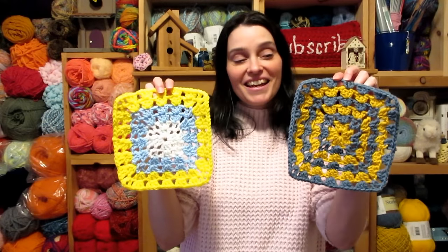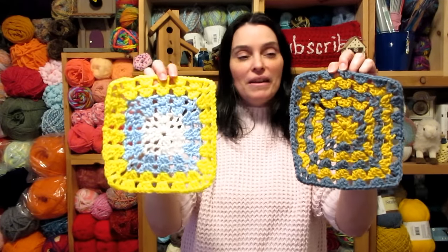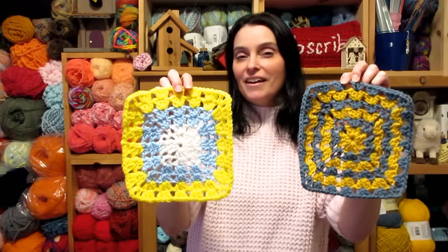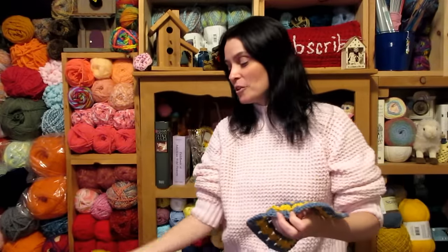I really love this particular pattern, and I think it looks so different depending on how you use your colors. That's another thing I love about granny squares. And this one's so pretty. I really like it. I think you've got a lot of different project options going forward that you could use a square pattern like this for. So I'll be curious to know what you guys think of it.